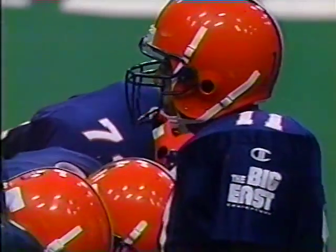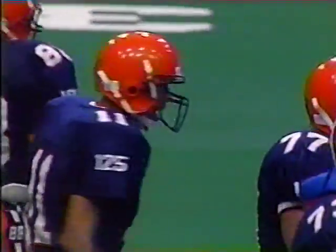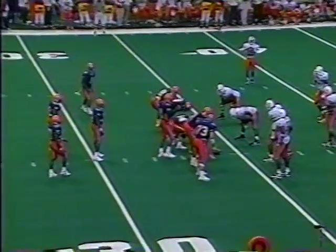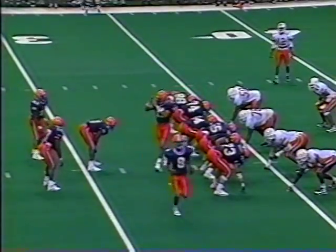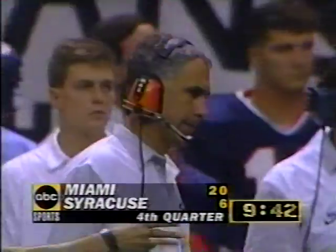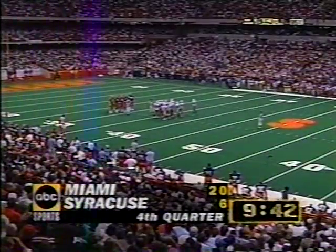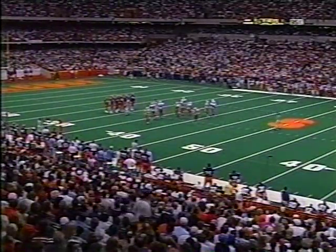Almost 70 degrees today, or it might have even gone past that since we came to the ballpark. Incredible streak of weather lately here in the Syracuse area, which annually is one of the early snowfall places. Not this year. Timeout called by Syracuse, with 9:42 to play in the game. And Miami leading 20-6. A 20-6 ball game. You see the time remaining at 9:42.